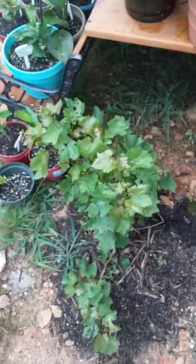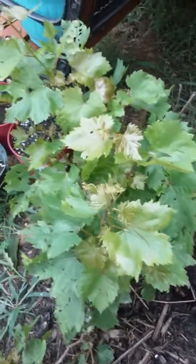Okay, here's one of the grapevines, also purchased from Stark. And I'm not sure if this is the Neptune or the Flame. I want to say it's the Flame. Not sure, it's one or the other. The one that I had on the other side of my deck wasn't doing so well. I'll walk over here real quick.